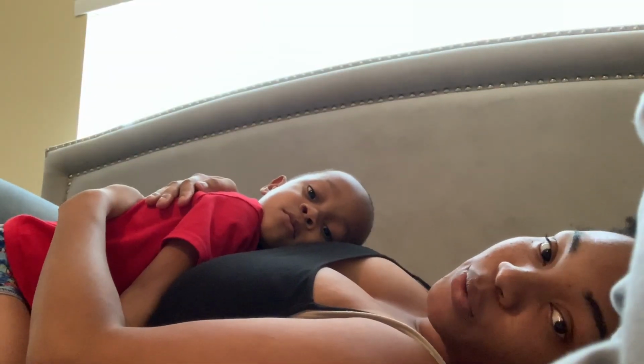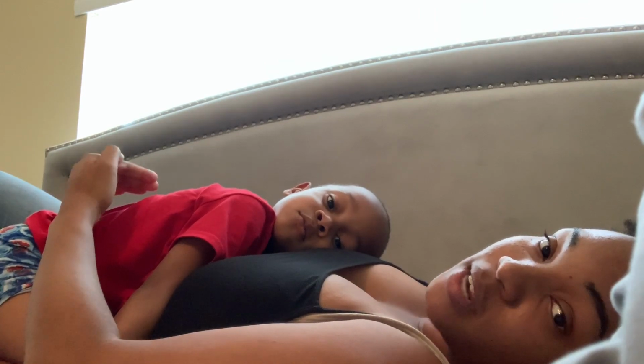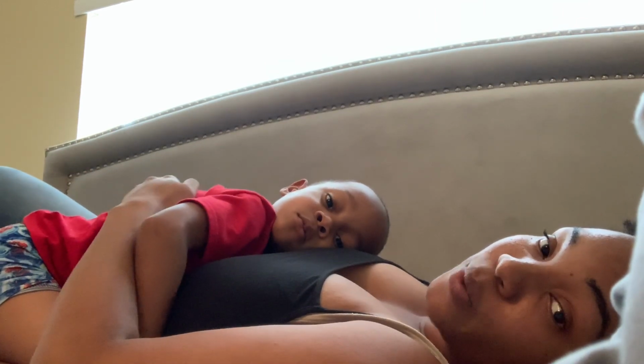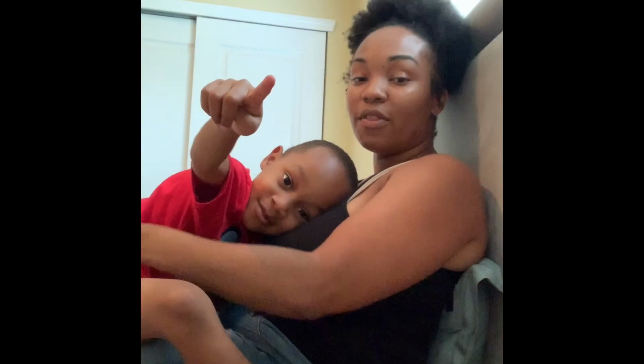For all my moms who had C-sections like I did, it was very difficult in the beginning to be able to breastfeed because the baby would move and touch the incision. So a great position that I did was the laid back position where I would lay on my back. Baby's head would be on this breast or on this breast. And basically you can hold baby away from your incision, sideways, and still be able to nurse baby.